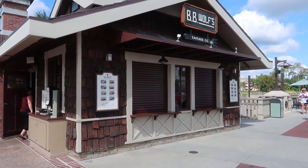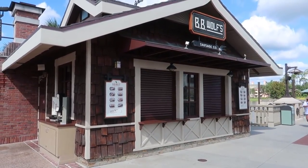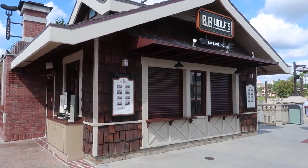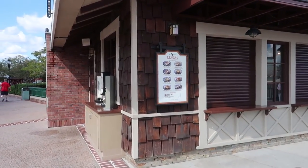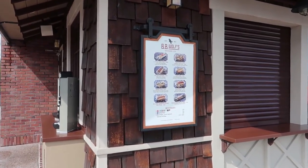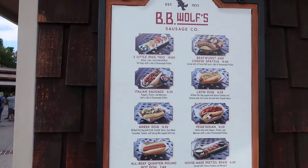So here is BB Wolf's. This is a little walk-up restaurant that they have here. And they have all sorts of different sausage, bratwurst options.